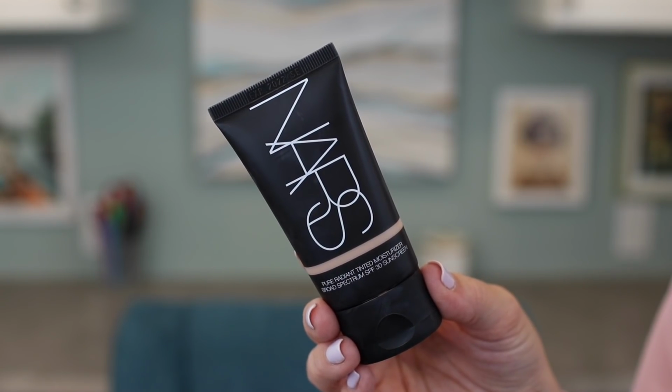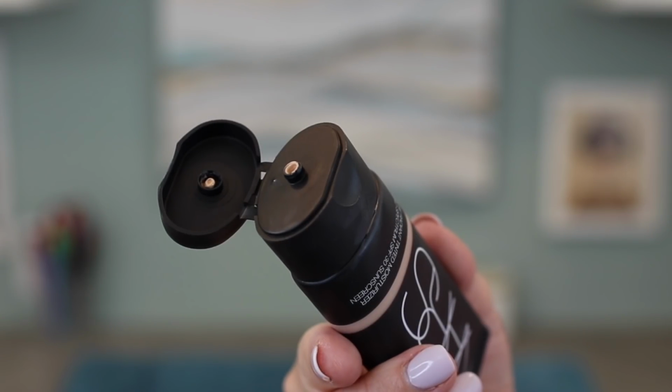Next up, we have the NARS Pure Radiant Tinted Moisturizer. This is a product relaunch because they added some new shades to be more inclusive, which I think is great. I never tried this in the past because of the name Pure Radiant. I just assumed it would make me a grease ball, so I wanted to try it, and some of you may not have tried it either.